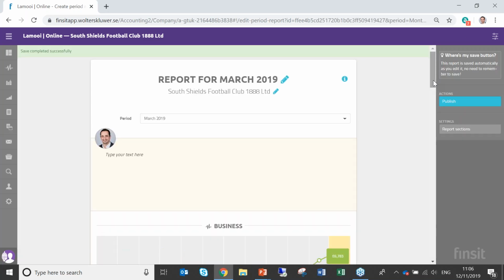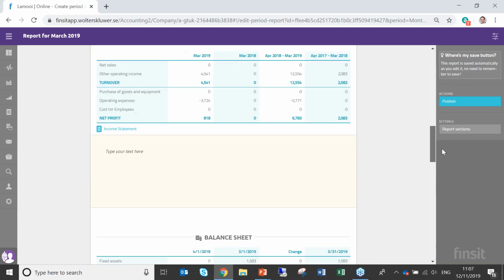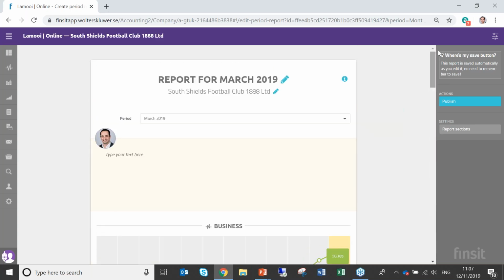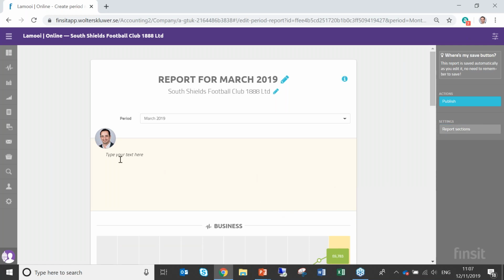What that's going to do is create a new report for the month that I'm in, which is March 2019. And what you can see here is that it automatically creates a lot of information that I can then send to my client. I can select the report sections that I want to show. So I'm not going to show the income statement. I'm not going to show the balance sheet, for example, but I want to show these other three areas.